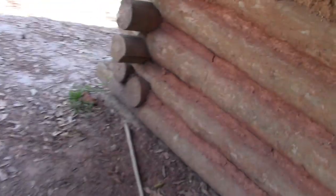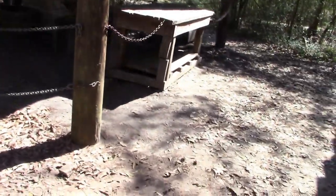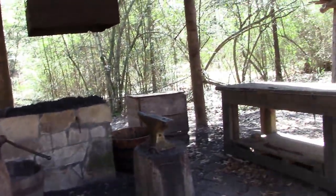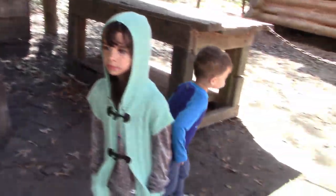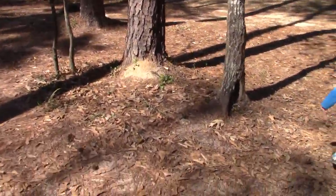Let's go look over here. What's this one? What do you guys think of this little pilgrim area? I like it. Hey, look. They smack hammers against those to make swords and stuff stronger. Yeah, it's a blacksmith shop. Wow, that's cool. Hey, there's a little crowbar on here. I don't think you're supposed to be here. Do you see all these chains? It's okay. Let's go look over here. Look at the garden.